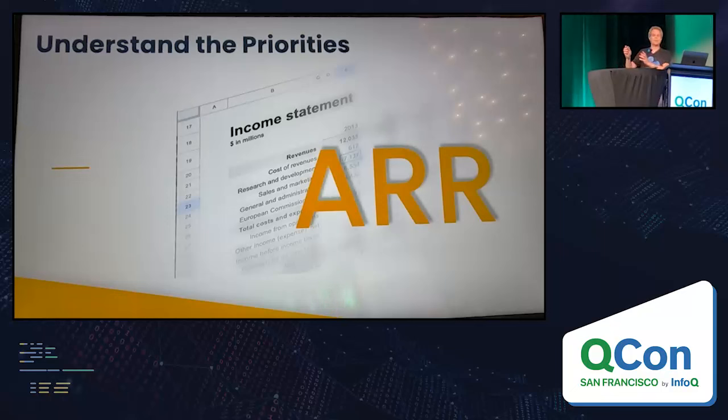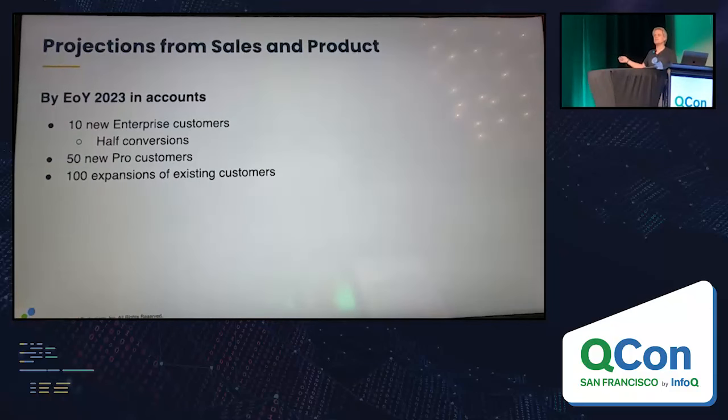ARR is this number that we have on our fundraising decks that we talk to the board about, that we make projections for. This is what we are organizing our business around, saying that we're going to get to this amount of revenue and we're going to do it in this amount of time. I know there are many talks here about the balancing, reducing costs and expanding revenue. For many SaaS companies earlier in their life, the balance is heavily skewed towards revenue. ARR is the thing. So let's use it.